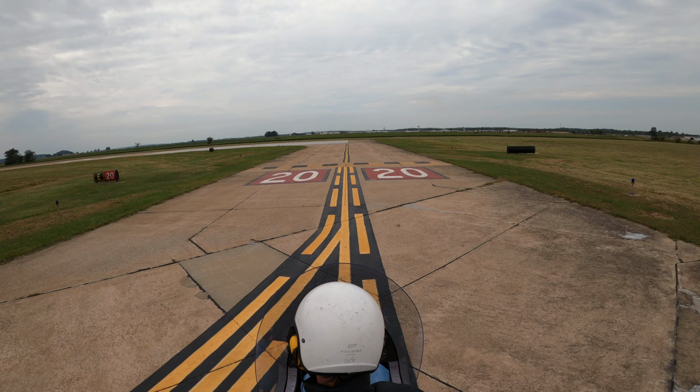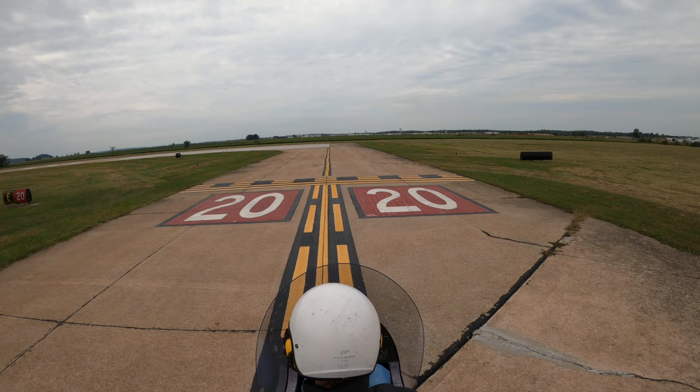And Cape Town, 109 Mike Golf, ready to go. Runway 20, left turn out to the southeast. 109 Mike Golf, Cape Town, runway 20, clear for takeoff. Left turn to the southeast, approved. And Mike Golf, on the go.